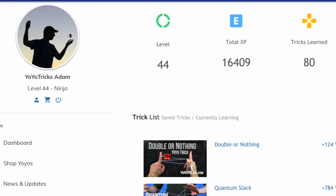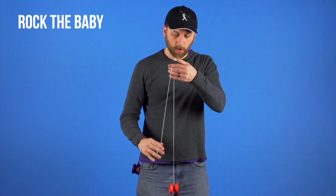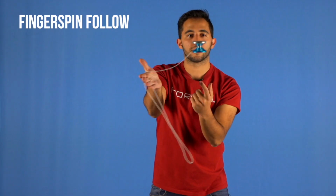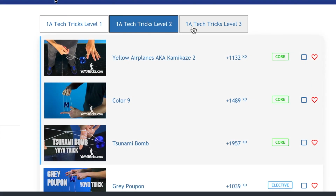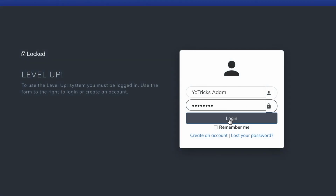The yoyotricks.com level up system combines all the fun of yo-yoing with video game leveling systems to offer a whole new approach to learning how to yo-yo. Whether you are just getting started, feel like you've hit a rut, or are looking to add more diversity to your tricks and expand your horizons, Level Up will help you track your progress, discover new tricks, and meet your goals. To get started, just click the Level Up link in our menu, then log in.